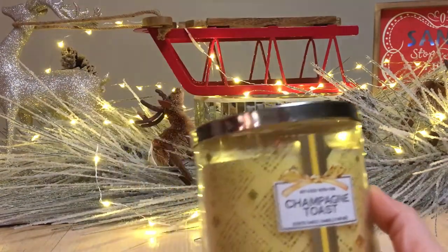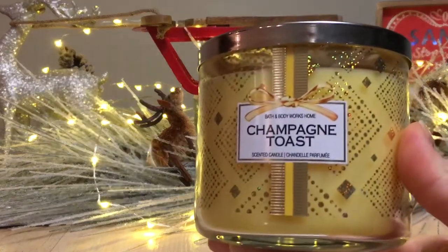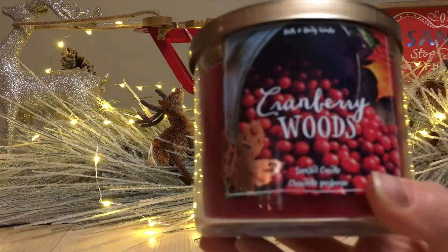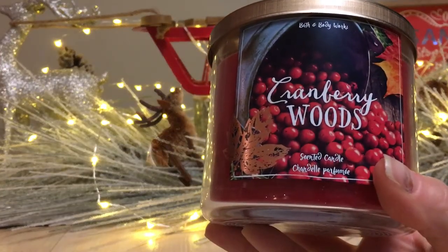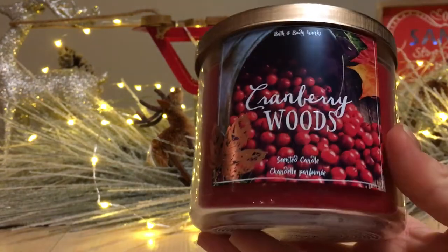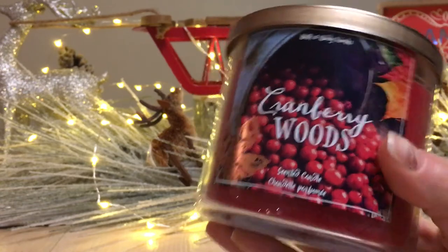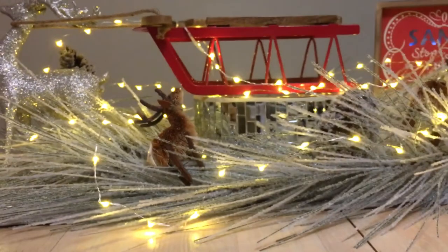And just like I mentioned in the Prosecco Punch, this also came out in the same collection. This is Champagne Toast. I believe it's out right now, or it will be released fully in Bath & Body Works if it hasn't already. And here's a candle that I don't even think they brought back this year for 2017. It's Cranberry Woods. Still second to my Frosted Cranberry, but I really like this one. I think this is from 2016 or 2015. I can't remember.